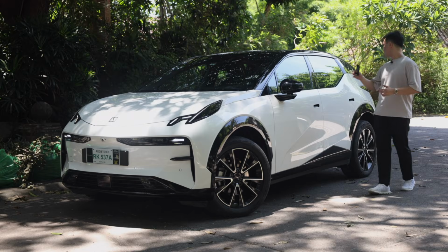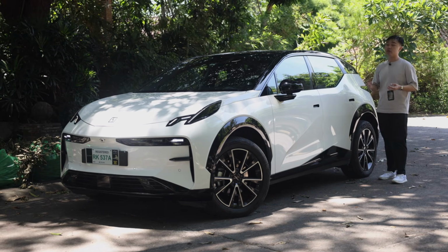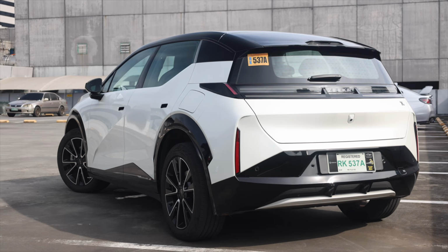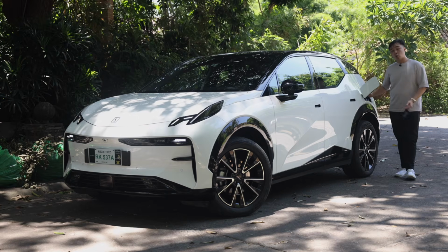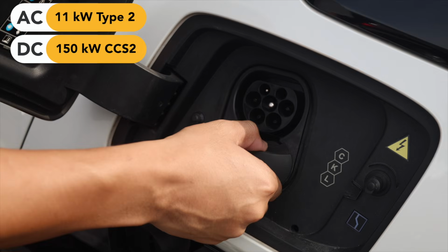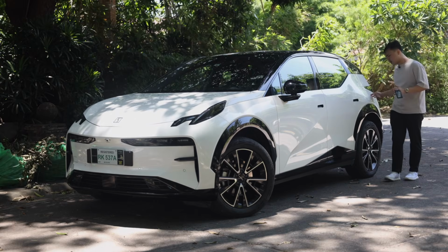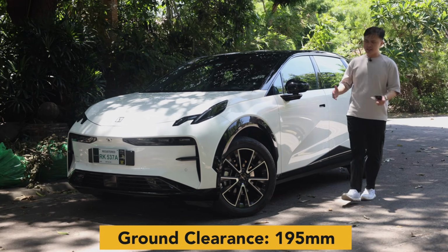Now, as you get on over towards the rear of the Zeekr X, you'll notice that it isn't exactly a huge vehicle. For context, this is slightly larger compared to a Geely Coolray. Here you will find your charging port, which has Type 2 AC and up to 11 kilowatts, and also a fast charging DC, which can take up to 150 kilowatts. What about ground clearance? You're looking at 195 millimeters, so not exactly the best, but still is more than enough for our Manila roads.